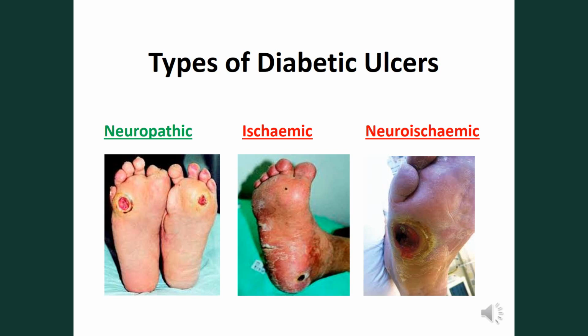A neuroischemic wound has a combination of both neuropathy and peripheral arterial disease. These patients will present the same as an ischemic wound, however, they also have a lack of sensation. And the ulcer can often be located on a weight-bearing area and have callus surrounding. Although the patient may have peripheral neuropathy, they may also still experience claudication or rest pain. Both ischemic and neuroischemic ulcers need to be reviewed by the vascular team and more than likely will require revascularization in order for these wounds to heal.